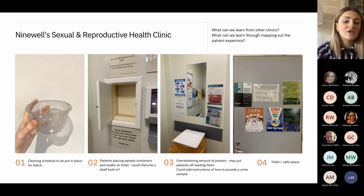So if a patient was given a swab and urine test to do, they would probably place it on the bin, which you can see in the third picture. And I actually asked someone about this who uses the service, and they said that they did use a bin and they hadn't even thought too much about it until we spoke about it. So it's obviously not very hygienic. And it might be good to put a shelf in place and then have some wipes and ask patients to wipe down after every use.